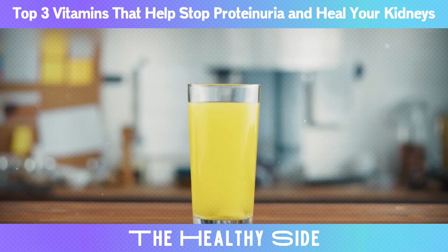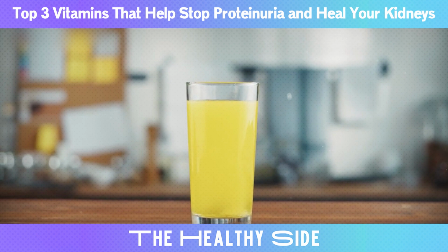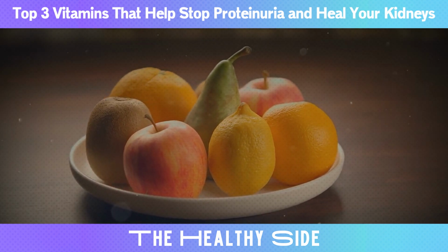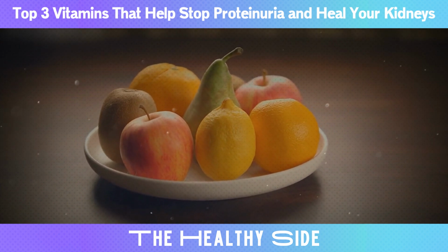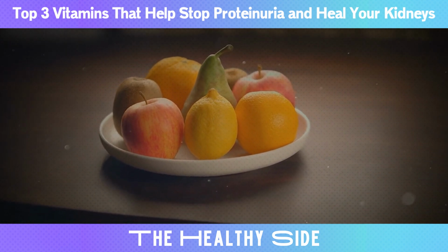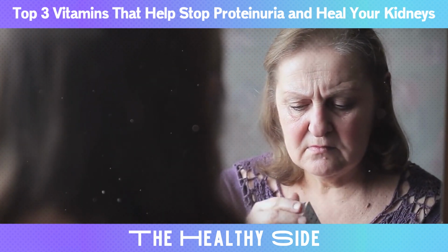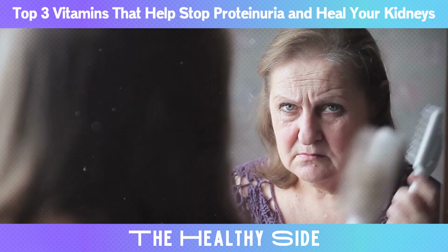Vitamin C, also known as ascorbic acid, is another vital nutrient that contributes to kidney health. This powerful antioxidant plays a crucial role in protecting the body from oxidative stress, which can damage cells and tissues, including those in the kidneys. Oxidative stress is often elevated in individuals with kidney disease and may contribute to the progression of proteinuria.